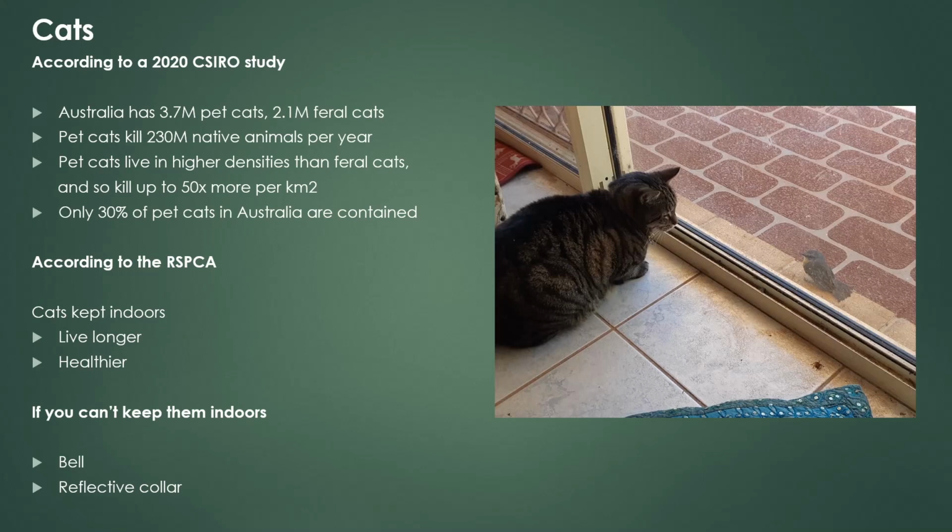If you can't keep them indoors, and it'd have to be pretty extenuating circumstances, then you can put bells on them, and you can even get reflective collars that will stimulate the birds. I haven't actually seen them, I've just heard about them, that the colours they reflect in might even go beyond the visible spectrum that birds can actually see. But it's meant to be tuned for the birds to notice them.